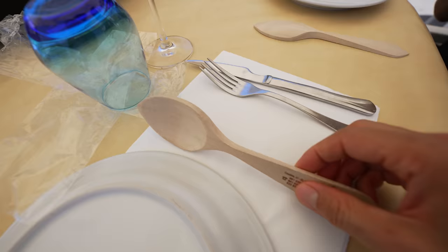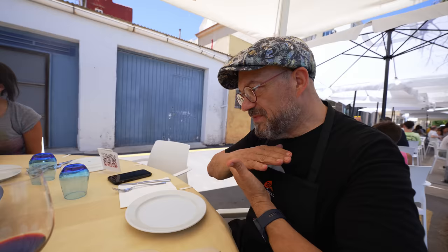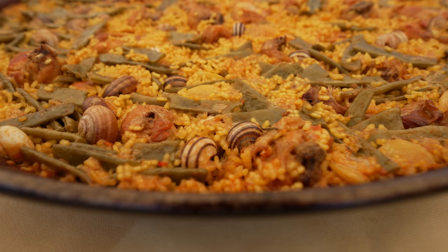Wait a minute, please. Patience. 5 minutes. The rice must rest. Yes. It's absolutely necessary. Then Paco, can we quickly go over some of that eating etiquette?